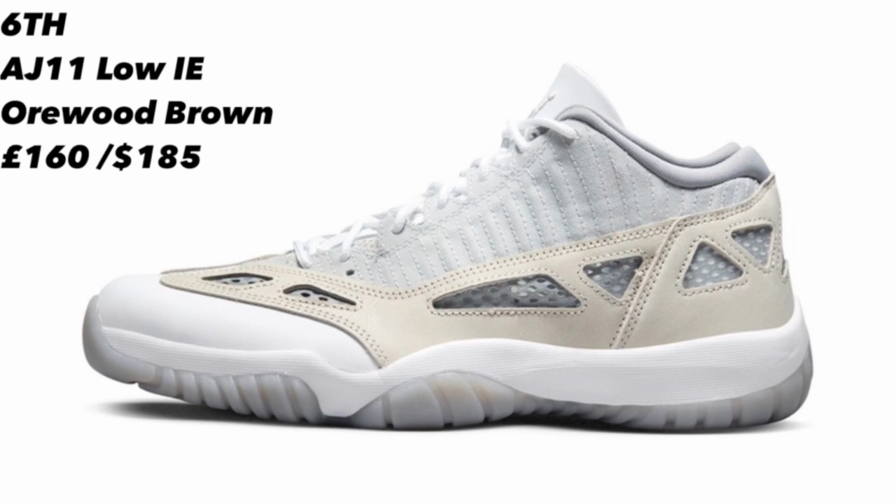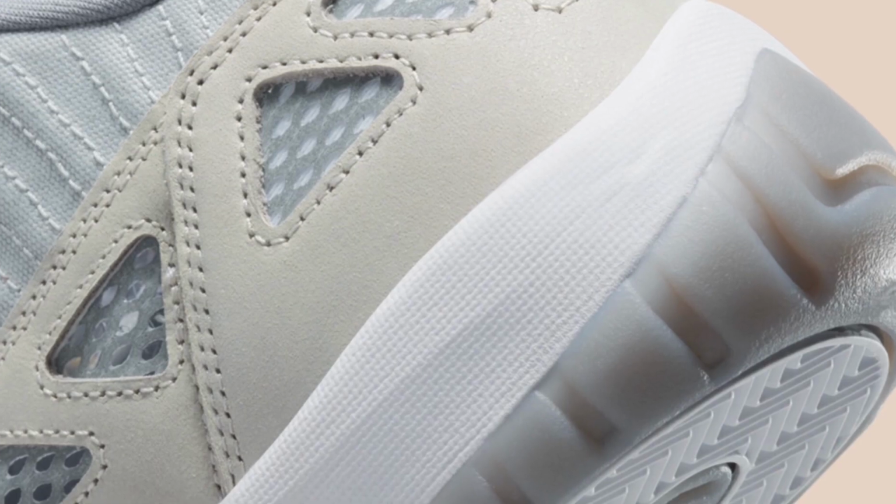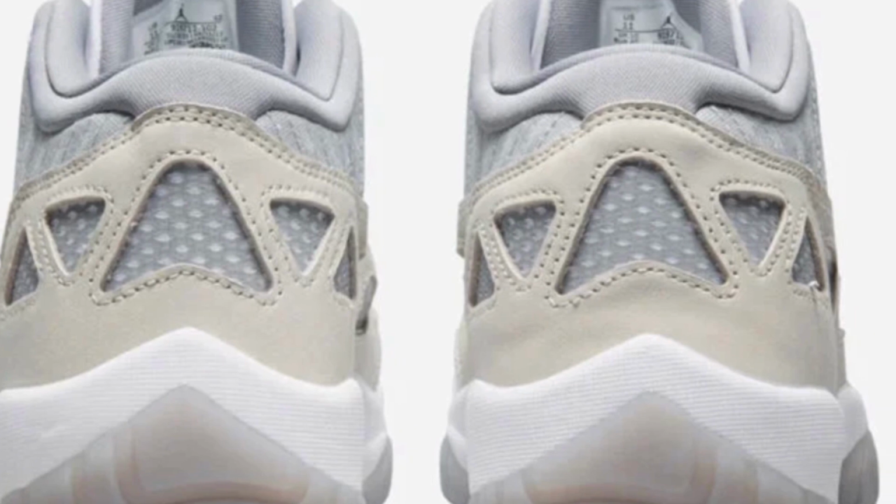Also on the 6th is going to be the Air Jordan 11 Low International Exclusive Orewood Brown. Now, unlike your usual Air Jordan 11 Low, this sneaker comes in a leather and mesh material as opposed to their usual patent leather, giving it a completely different look.